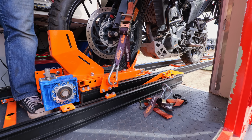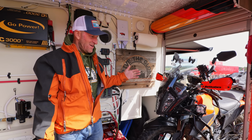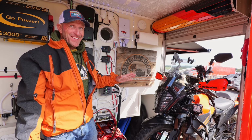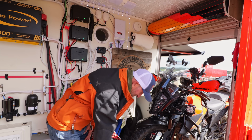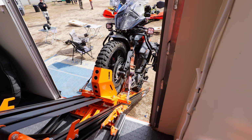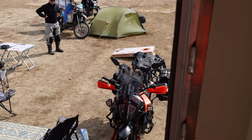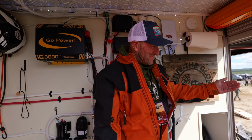It takes me about 4 minutes to load or unload the bike, which is nice because, from my years on the road, you find out if it's too much work and it takes too long, you're not doing it. So I really wanted to make it super fast. Then the same thing, you go back out, we go down. So it's super easy to load. You just put the bike in the wheel chock, pull it up, and that's it.